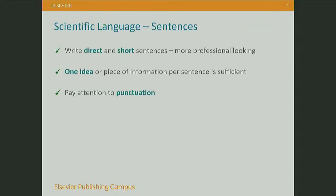Sentences, again, no interpretation. Direct sentences, short sentences, one idea per sentence, as clear as possible for the editors to understand your message. And pay attention to punctuation, because sometimes we think that it's not that important, but there are instances when it is really important. It's not the same eating our grandfather as inviting our father to eat. So with this example, I just want to show you that it's really important to pay attention to punctuation, because it can really dramatically change the meaning of a specific message.